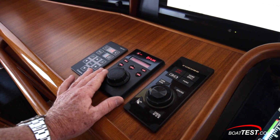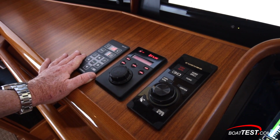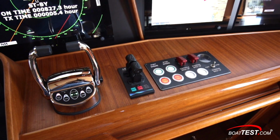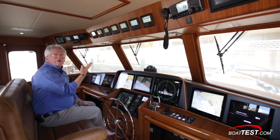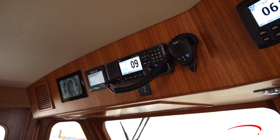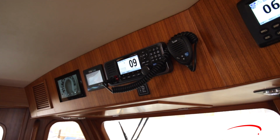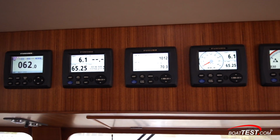Just alongside is your forward-looking infrared controller and the controller for the cameras located throughout the vessel. To the right side are the digital engine controls, the bow and stern hydraulic thrusters, the main engine start-stops, and the backup controls. Overhead are more secondary controls. Entertainment center, the control for the stabilizer fins, first VHF, a row of Furuno displays, and all these provide selectable information, but why select?